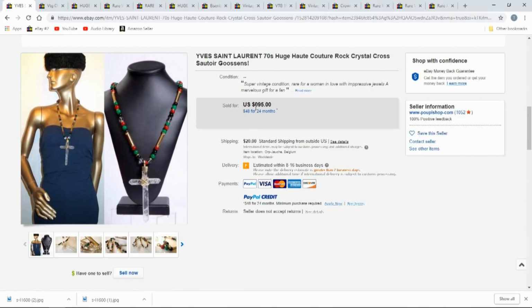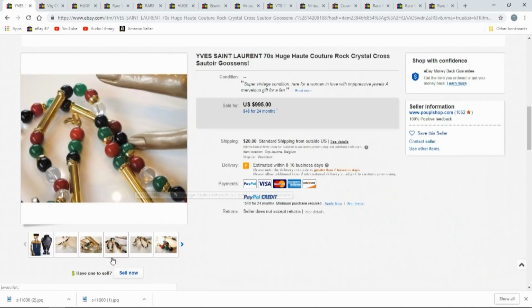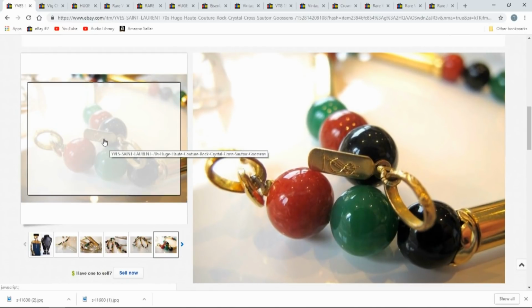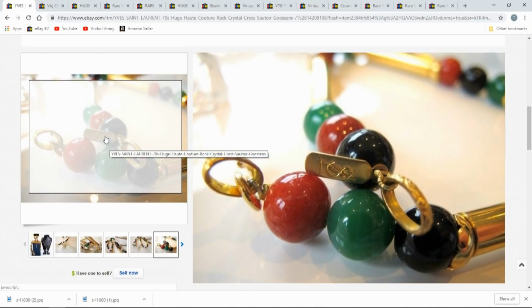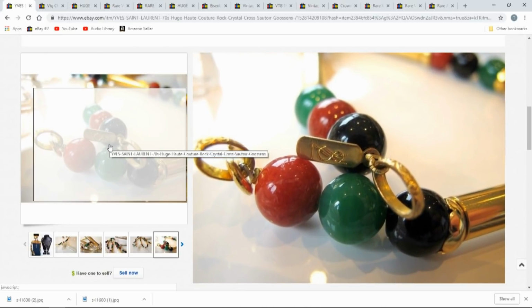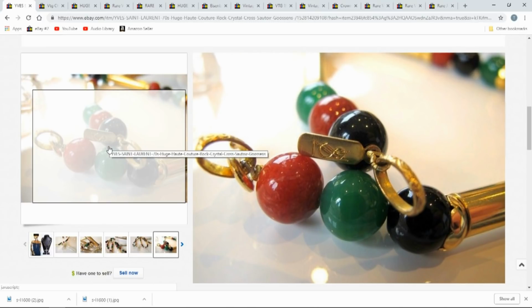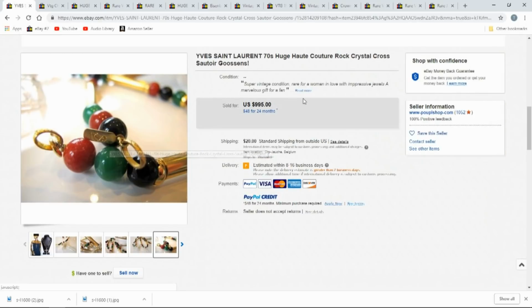Yves Saint Laurent, 70s piece. Crystal Rock cross. Nice piece, and I believe they're all marked. And that's what you look for, that mark right there. Now, sometimes it spells out the whole thing, but usually it just has a little hanging tag. Now, watch out, too, because some people add those tags. I don't know if there's a company that's made fake ones or they buy them off scammed ones and put them on nicer pieces, but just watch out. $995.